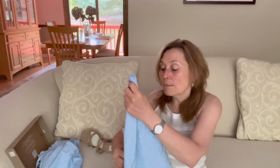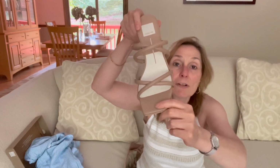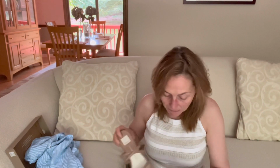And of course, then I got the matching top, which is a one shoulder top. And I also received these shoes from Macy's that I ordered. Believe it or not, I do not have a pair of neutral sandals. These were on sale at Macy's for $78. I had a $10 Macy's reward, so there you go. I got them for $68. I'll try these on. The shorts, I got them on the 50% off sale, $24.97, and the top was $29.97. Give me a minute and I'll do a quick try on.